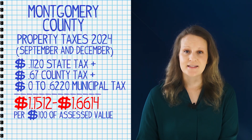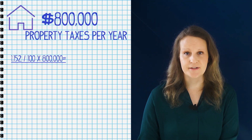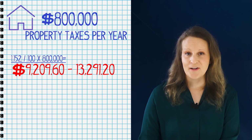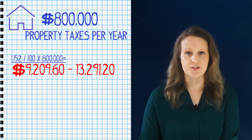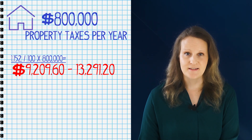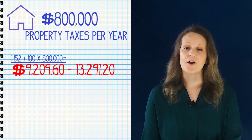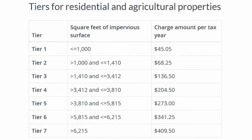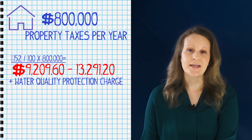That means that your property taxes for our example $800,000 house would range between $9,209.60 and $13,291.20. But we can't forget our stormwater utility fee. In Montgomery County, it's called a water quality protection charge, and it's effectively the same thing as the Virginia fees. It's calculated based on the type of property you have, as well as the impervious area on the property. There are credits available to reduce the number, but assuming that you don't have any, the charge will be between $45 and $410.